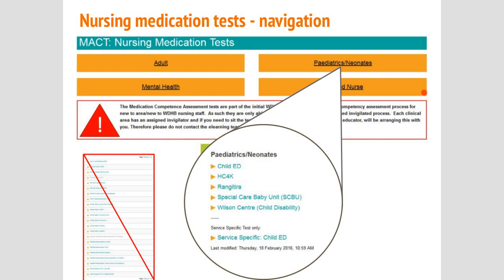You can see from my little diagram down there, which has a crossed out list of courses, there's actually 2 pages like that, and it seems a little bit mean to expect people to look through a list of courses like that to try and find their area, when we could provide them with an easily navigatable, that's probably not even a word, sort of menu structure to get there instead. So this is actually the category view for those nursing medication tests.